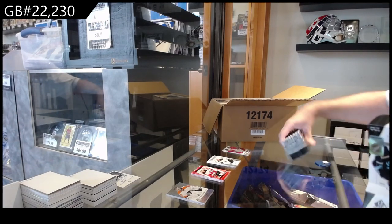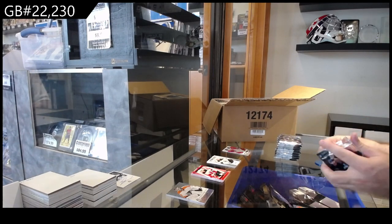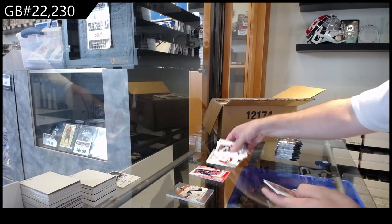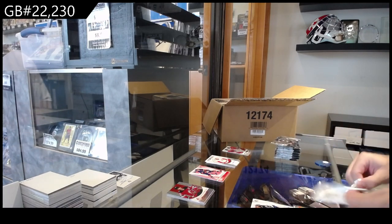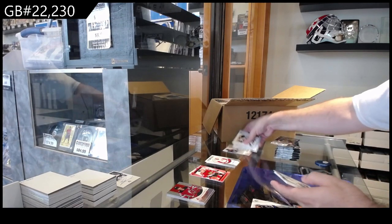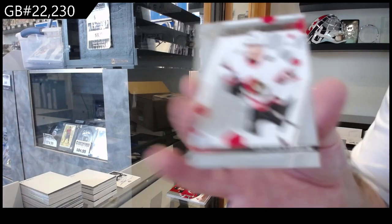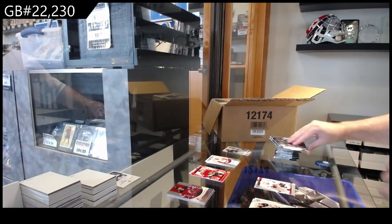When you got 16 boxes to go through of this, that's a lot. Red, top rookies, pageantry. Future Watch non-auto of Linden for Ottawa.